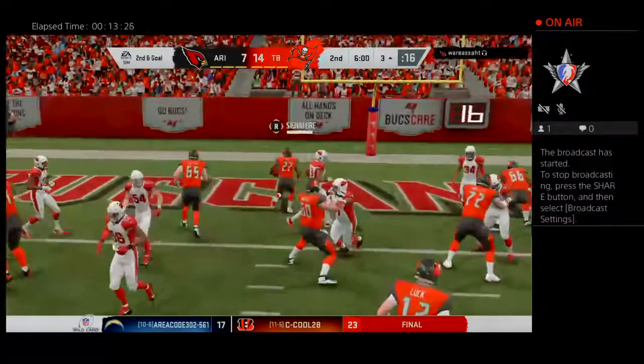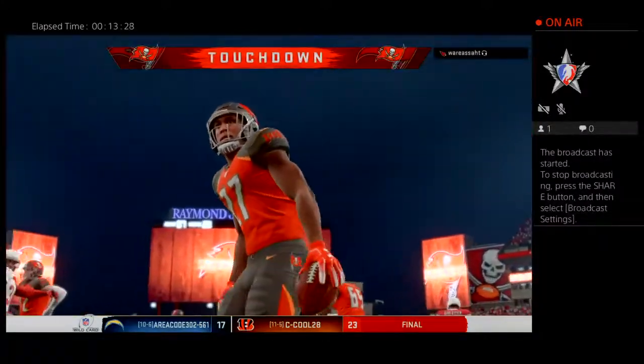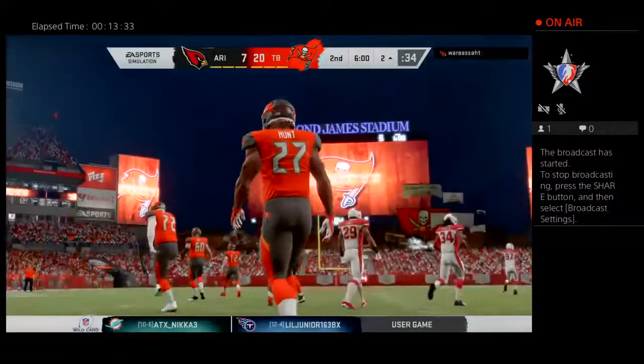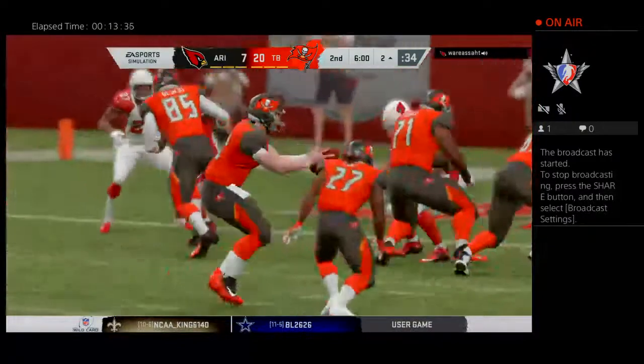Out of the gun, they run it with Hunt. And he's in. Touchdown, Buccaneers. A 3-yard touchdown run as the Buccaneers tack on to their lead.